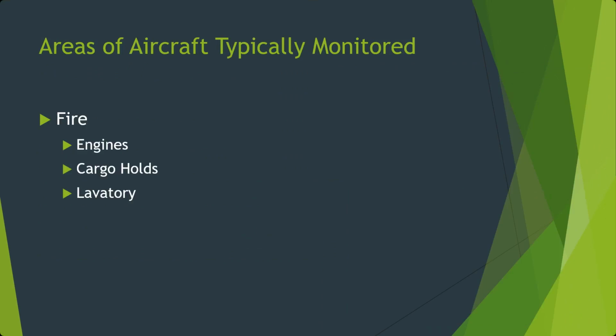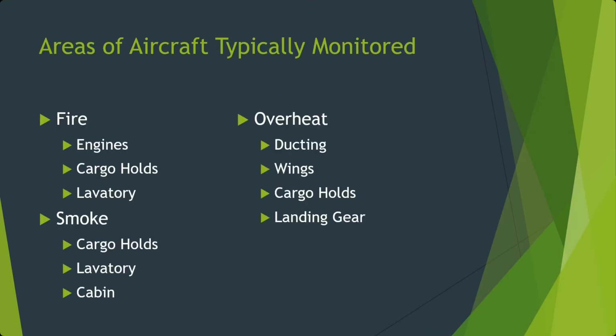So for fire, we're usually looking at areas like engines, cargo holds, and lavatories. This is fire, can be fire directly or it can be smoke, okay? Smoke in the cargo holds, lavatories, cabins, okay? Overheat is areas like ducting. We talked about that when we did pneumatics. We talked about overheat detection systems. Wings for the de-ice systems or anti-ice systems, cargo hold.